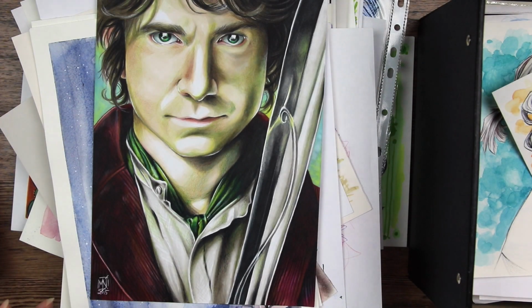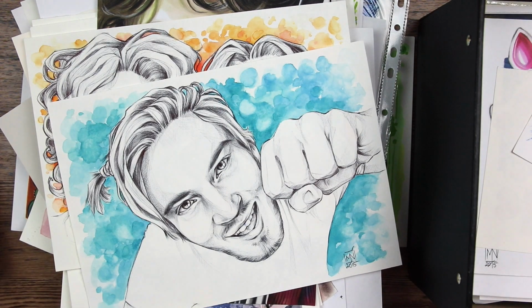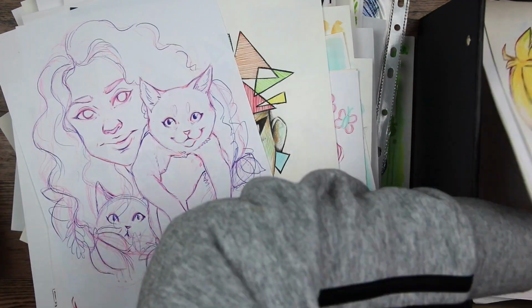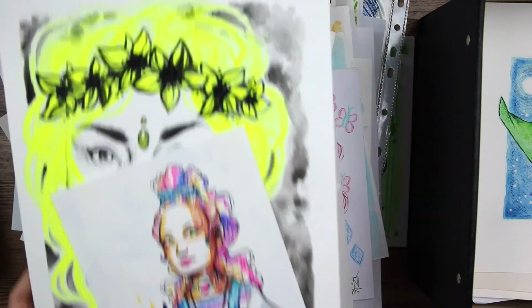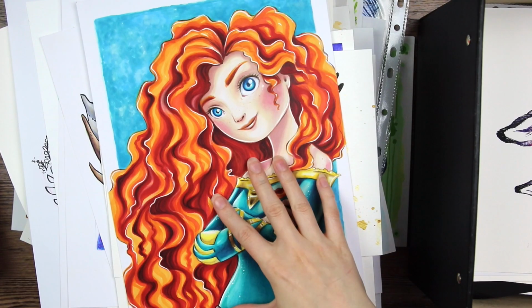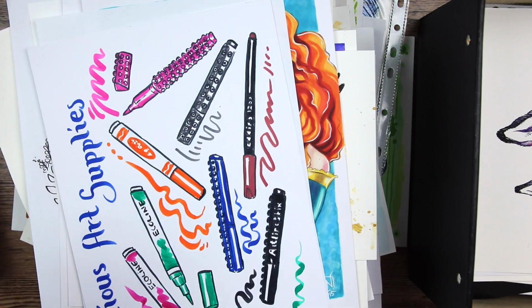The Hobbit fan art. Oh, and we have Game Grumps fan art, and we got PewDiePie fan art. Both are from 2015. Oh my gosh. Oh, this is a cute one. I think I did this with the super cheap art supplies sent from Banggood or something. I feel like I was a lot more ambitious with the marker illustrations in the past than what I am now.